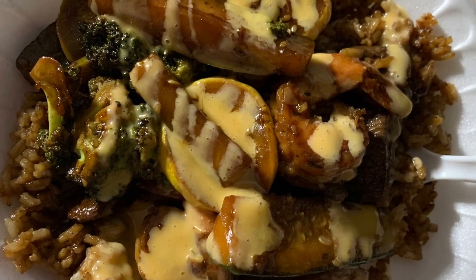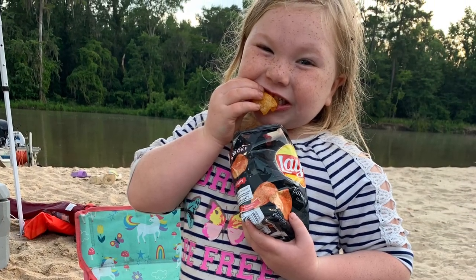And then on the next night, we were actually camping, and we were on the sandbar, and my husband's friend made hibachi on a flat stone grill, and y'all, this was so good. But I thought I would share just a few clips from our little camping trip.